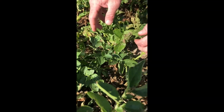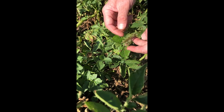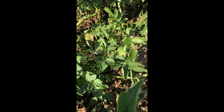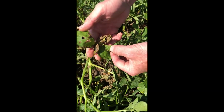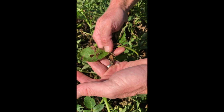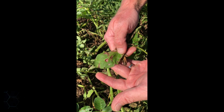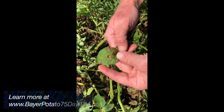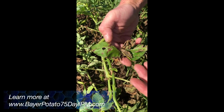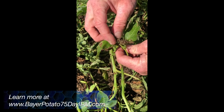Eventually, it's hard to find a leaf that, say, is 70% covered with lesions. Once you get so many lesions on a leaf, the leaf just dies. So we look at this and say, well, that leaf itself right there, that may only be, say, 15 to 20% of the area covered with actual lesions. But once it gets so far, the leaf dies.